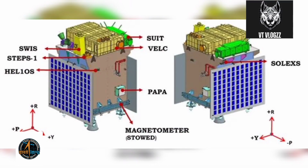Remote sensing payloads. 1. Visible Emission Line Coronagraph (VELC). Capability: corona imaging and spectroscopy. 2. Solar Ultraviolet Imaging Telescope suite. Capability: photosphere and chromosphere imaging, narrow and broadband. 3. Solar Low Energy X-ray Spectrometer (SoLEXS). Capability: soft X-ray spectrometer, Sun as a star observation.